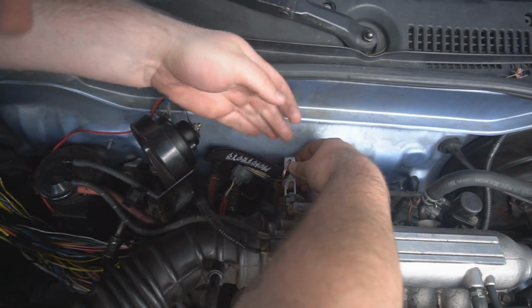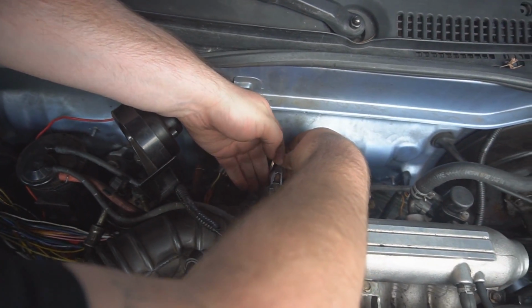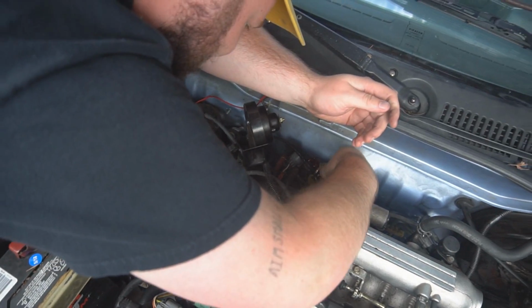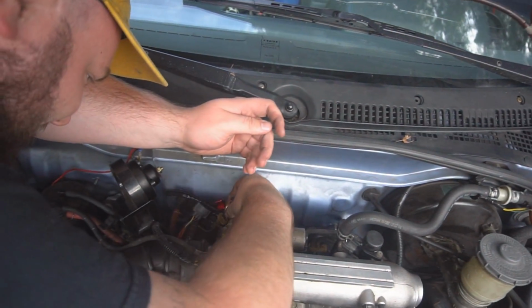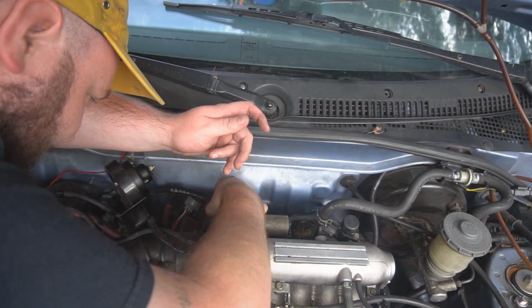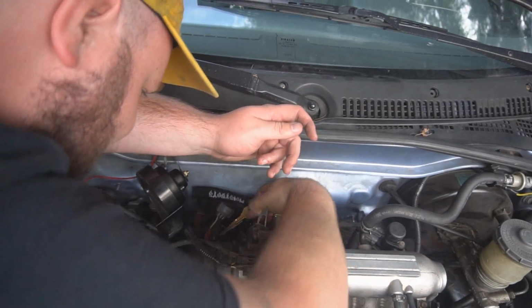DJ, I'm pretty sure the ignition's inside the car. Dude, shut up. You're not helping. I don't think this is going to start. Dude, why won't it start, dude? What the heck? Dude, it worked this morning.